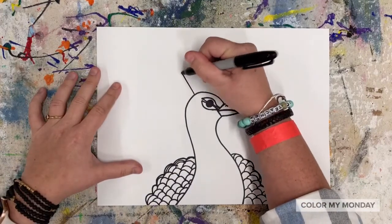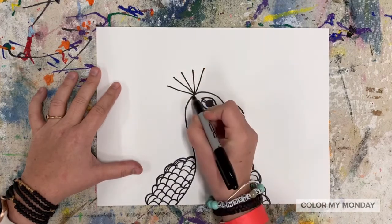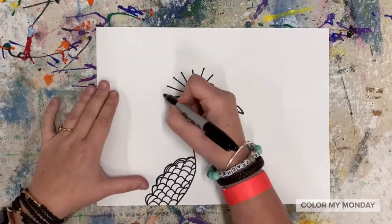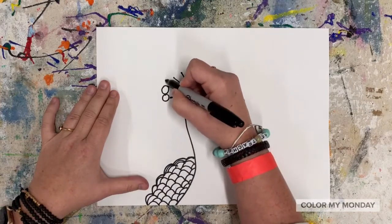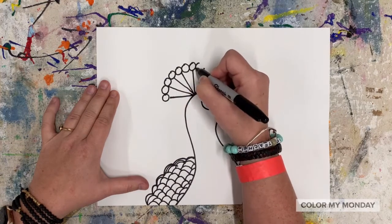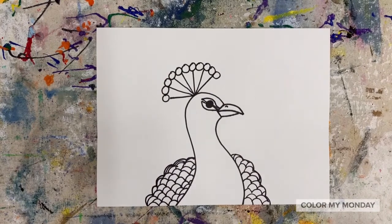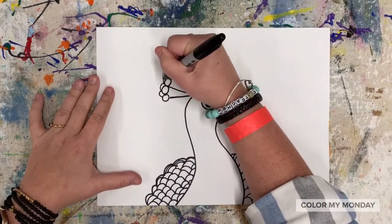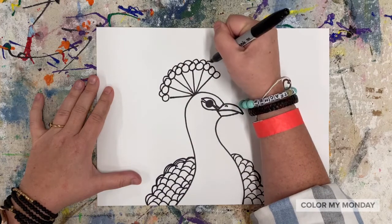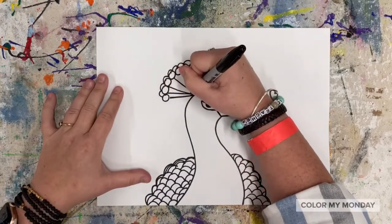Draw straight lines that fan out on top of the peacock's head for his crown of feathers. Draw circles at the ends of those lines. Draw curved lines on top of the circles to show that there are more feathers behind that first row. Add in more lines coming down to the top of the head.